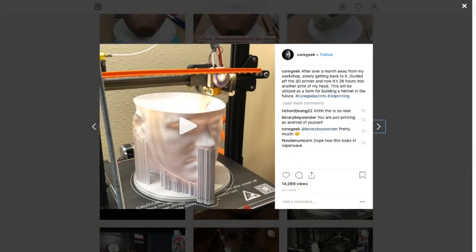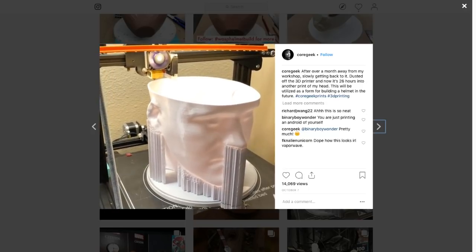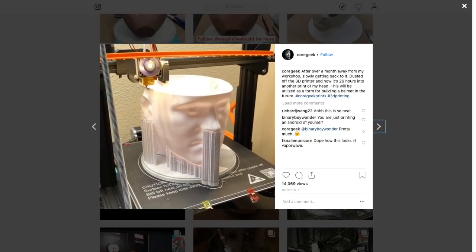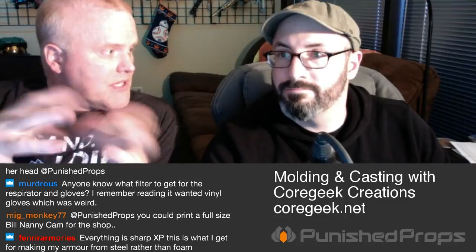And that was actually also a live scan from Emerald City a couple years ago. Shapeify Me was there. I think that's one-to-one. And then when we did the Wasp helmet, Beverly had herself scanned, and this is actually a 3D print. That's how I started the sculpt. I printed her head, and then this is Evil Ted's foam helmet pattern. I made a foam helmet so that it would have the correct spacing all the way around, and then I clayed over the top of that.